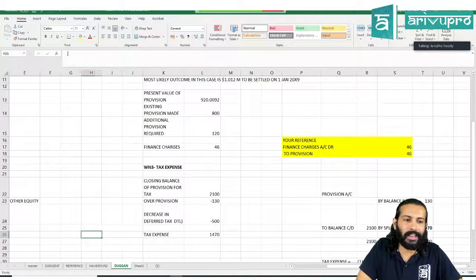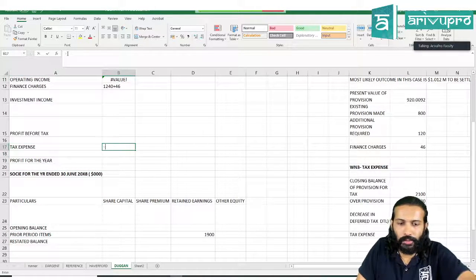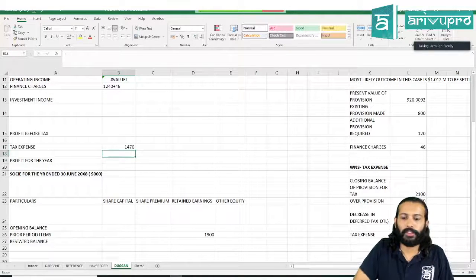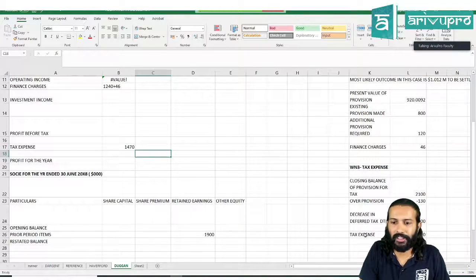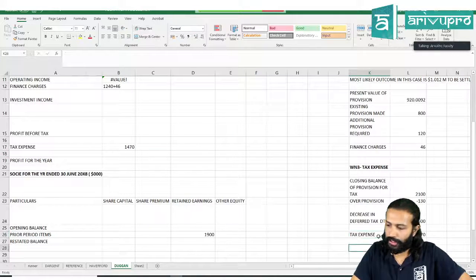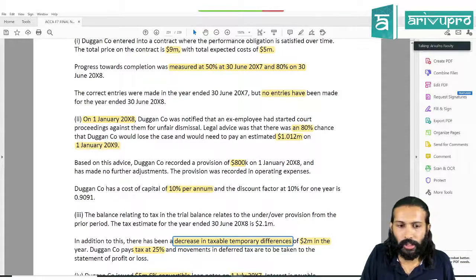Okay. So I'll link it here. Here already in SPL I have tax expense. So I'll link it here. So tax expense is 1470. Any doubt anybody in this tax expense? Third working note is also done. Okay. No issues they're saying. Others, if you have any issues, kindly speak up. Okay. So third adjustment is done.